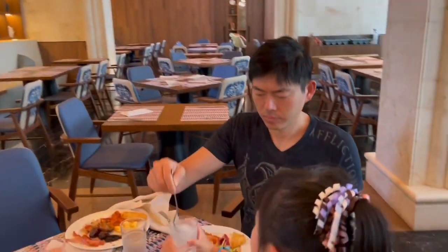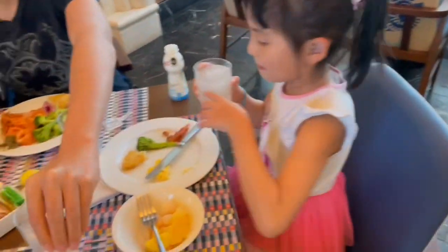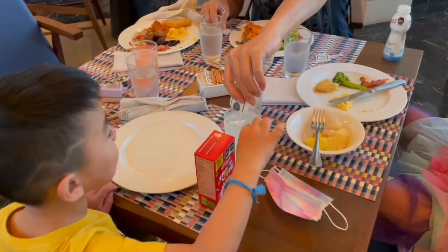We did try their room service. The service was very good and the food was excellent, but you do have a very limited menu that you can select from.